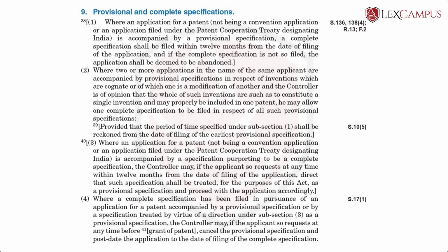is Form 2. Provisional is something that is being done as a temporary measure, and provisional also means that it will be followed up by something which is complete. So, the provisional is a time bound specification which has a short life, and by its nature the provisional has to be followed by something that is complete.